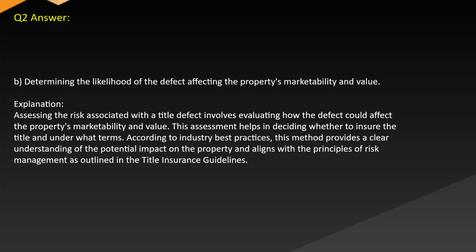Explanation: assessing the risk associated with a title defect involves evaluating how the defect could affect the property's marketability and value. This assessment helps in deciding whether to insure the title and under what terms. According to industry best practices, this method provides a clear understanding of the potential impact on the property and aligns with the principles of risk management as outlined in the title insurance guidelines.